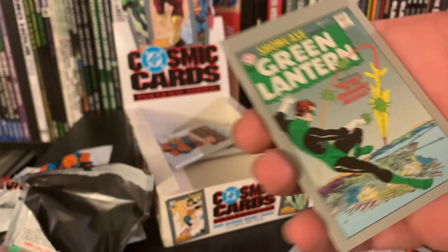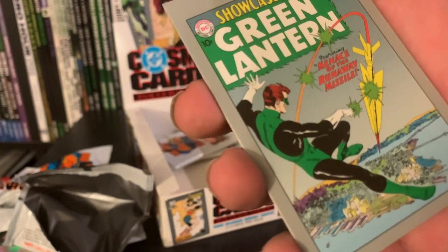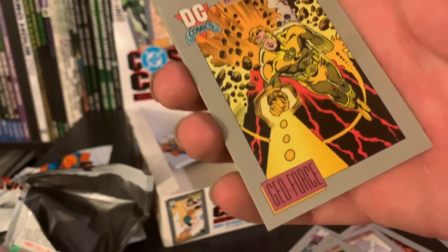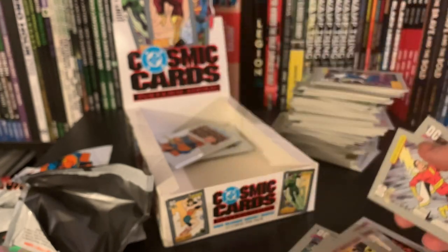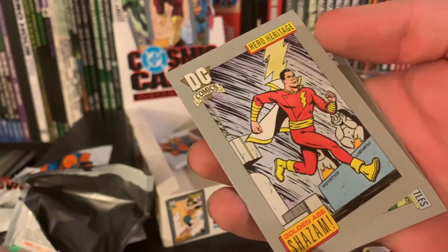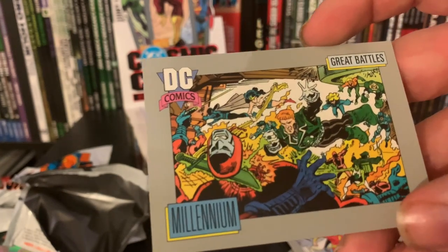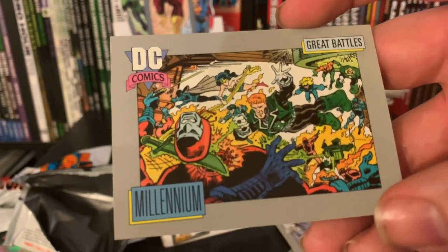Ice. Ooh, Showcase 22. This is Green Lantern's first appearance in the Silver Age, Hal Jordan. We have Geo-Force. I don't think we've seen him yet. The Golden Age Shazam. And Millennium, featuring the Core and Guy Gardner.